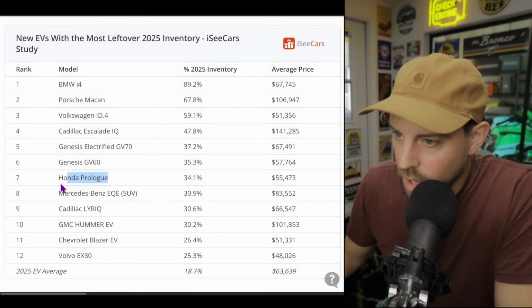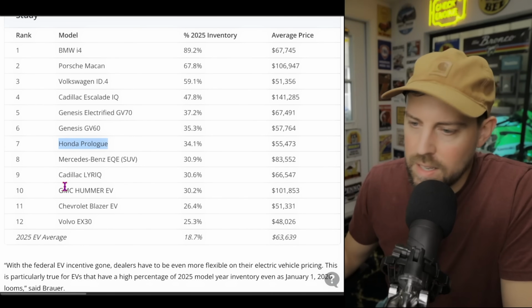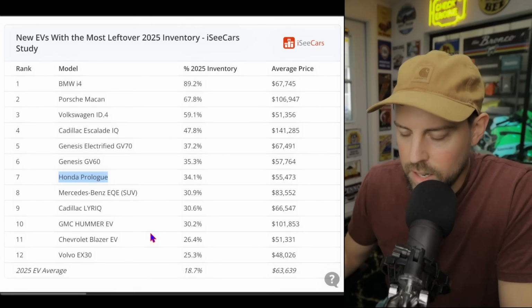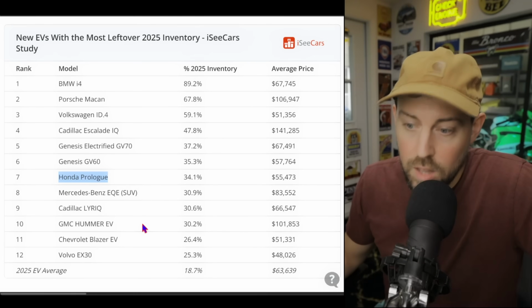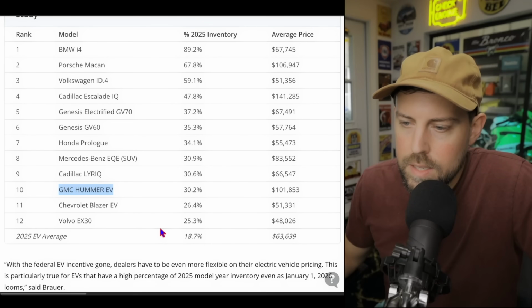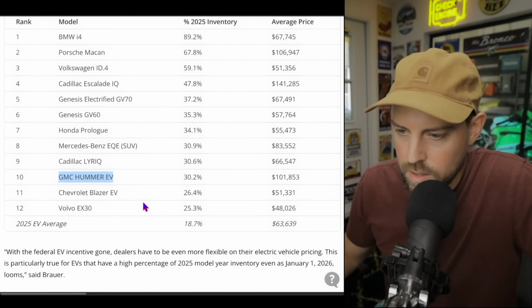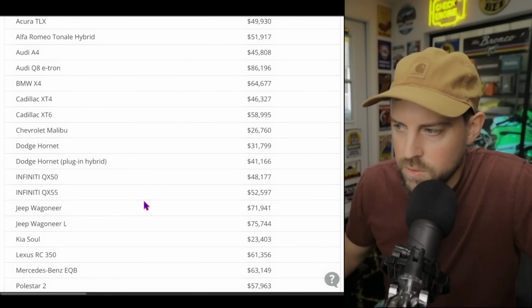Honda Prologue. The 26 models are out too now in the Prologue. Not my favorite EV. The synthetic noises, pedestrian warning noises, like the Hummer, is just a deal breaker to me. All right. Well, the Hummer, other deal breakers that it costs $100K, and it's just, yeah, fast food EV.